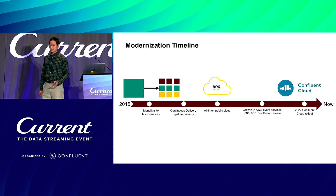the first of which was strangling the monolith into microservices, adopting Spring Boot and other microservices frameworks. We also started adopting continuous delivery. We had adopted continuous integration a couple of years earlier, but the ability to deploy at scale and leverage technologies such as containerization really enabled us to grant that continuous delivery benefit of agile delivery.